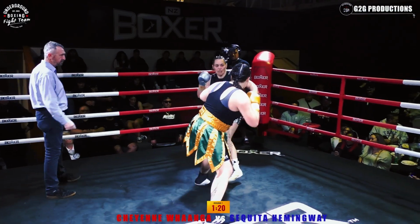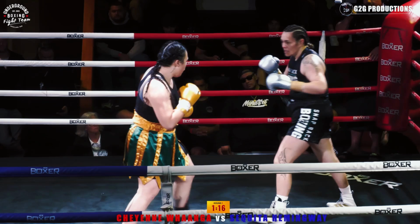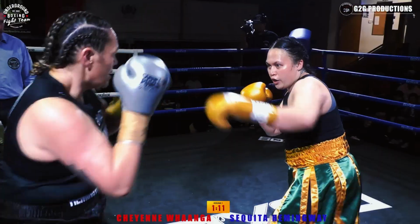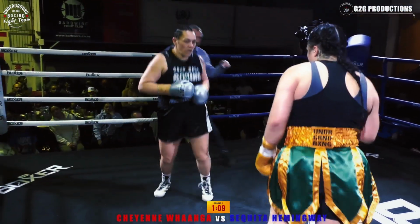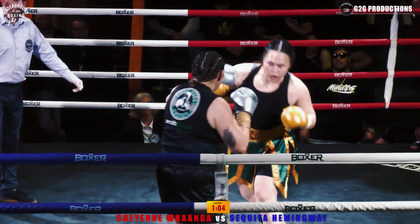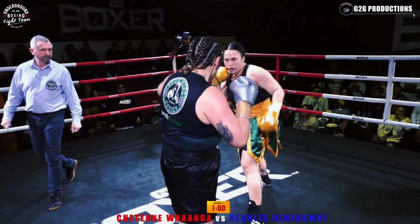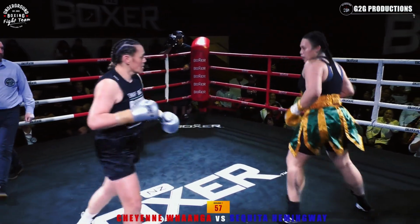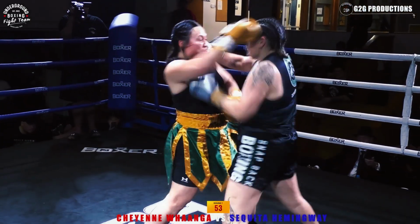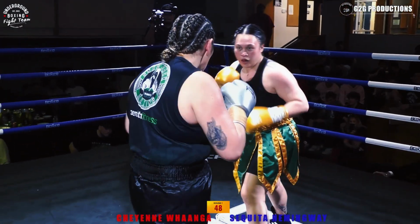Cheyenne establishing herself in the center, making sure that she keeps firing that jab out there. Busy with that lead hand. Staying active in the center of the ring for Cheyenne. Slowly pushing her opponent back into the ropes, who manages to move out of there with a nice counter. A nice lead hook finding its way through the guard.